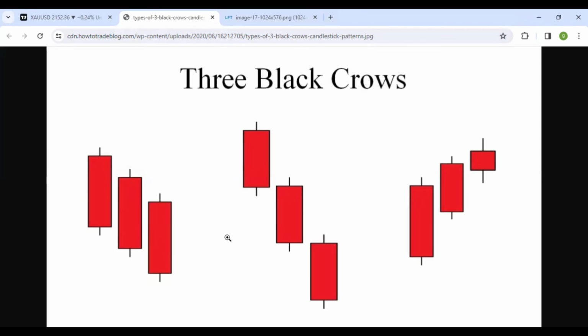Now, how do we trade this kind of candle, these three black crows? How do we trade it? Like I said, you must spot it in an uptrend. Okay.